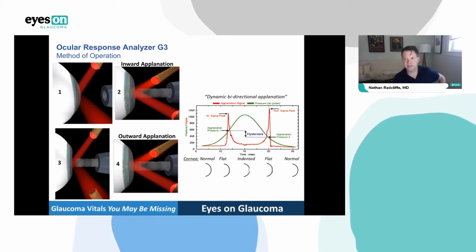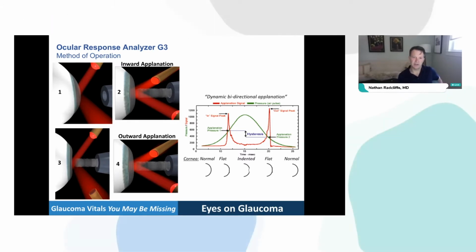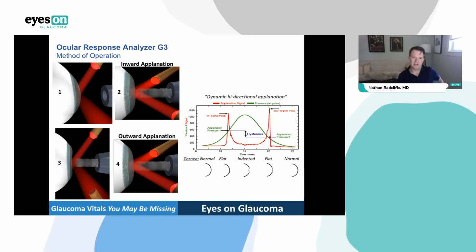The hysteresis signal came from airjet tonometry, and what you see here is how we do airjet applanation. We have an infrared sensor on the eye. We put a puff of air in. We measure the deflection of the cornea. And it turns out the cornea does two things when you put an air pulse on it.